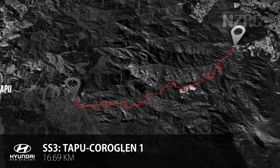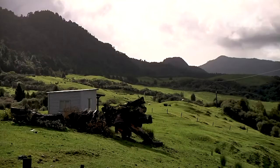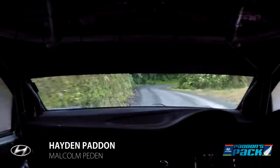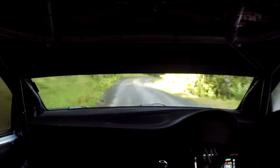Stage 3, Coromandel to Tapu. And this was a problem stage last year when it was run in the opposite direction, claiming Patton in a rare crash. Very quick 5 right, 100. This is a really neat bit of road here. 5 right plus, K120. Beautiful, twisty, great conditions.